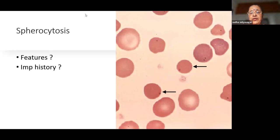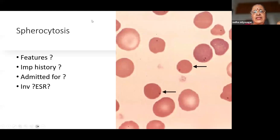But remember, spherocytosis can walk through life. So that's why they may not have been discovered. You may have to go and test them now. So that important history is the family history. Okay, right. Now, admitted for, like we said, cholecystitis. Okay, what about the ESR? What about the ESR in spherocytosis? What's your ESR?